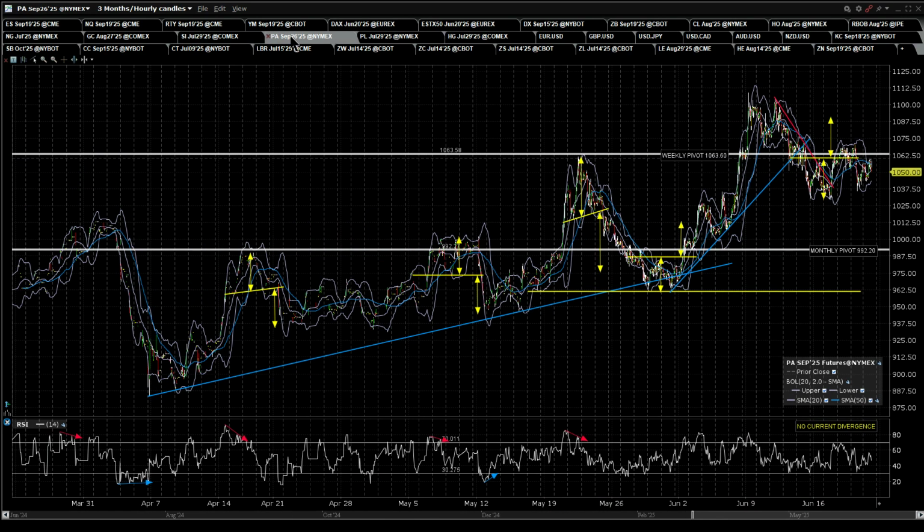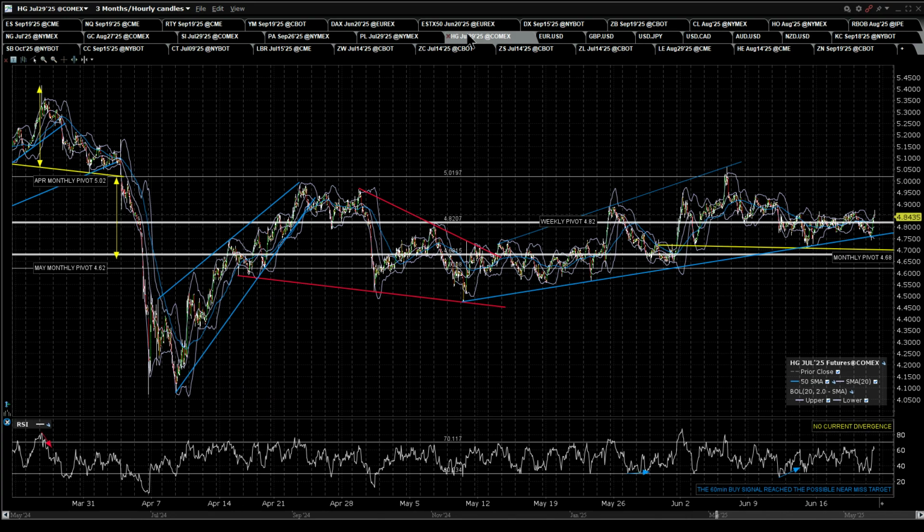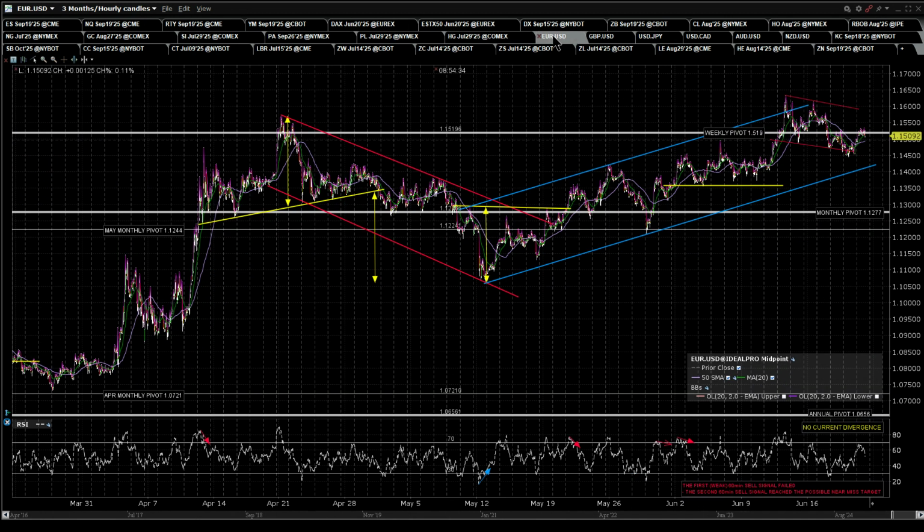On palladium, we've got a little double bottom that's broken up here, but at the moment this looks like a bear flag forming. On platinum, seeing a little bit of a retracement here after a very impressive move up. HG is breaking the rising support from the low again slightly, but not following through again.